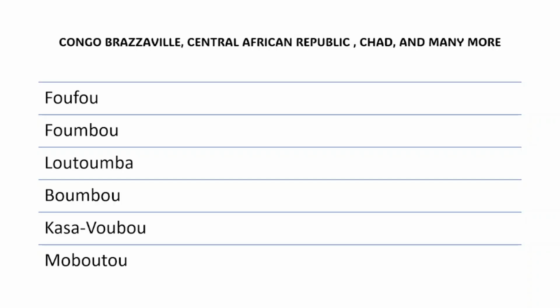So for example, when we come here, you see, fufu. This is how the person writes it. If you go to Congo Brazzaville, they're gonna write it like this. Fubu, it's gonna be written like this. Lutumba, like this. Bumbu, like this. Kasavubu, like this. Mobutu, like that. Because this sounds the same as the Belgian, like this. Okay? This is not V, this is U. Okay, Mobutu.